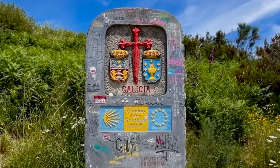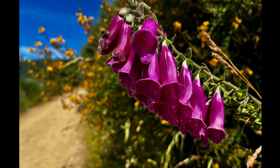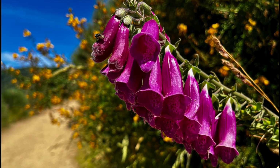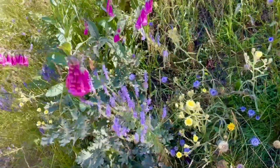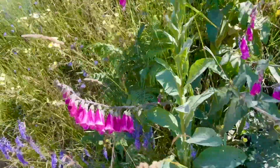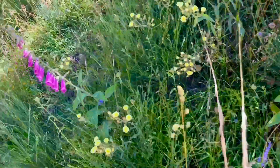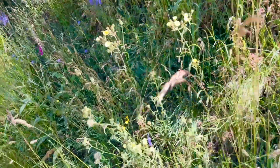One great thing are the wildflowers. If you come in late spring, early summer, you are going to see more shapes and shades and colors and sizes and variety of flowers than you have ever seen. It is just spectacular. And particularly in this section of Galicia, we are seeing flowers we have never seen before.